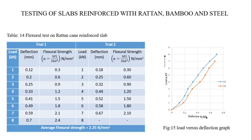These tests on slab reinforcements have been carried out on a loading frame with a capacity of 300 kilonewton, and you can see here the load in the first column. The second column is the deflection, which we find by using a dial gauge kept below the samples. And the third one is the flexural strength in trial 1 and trial 2.